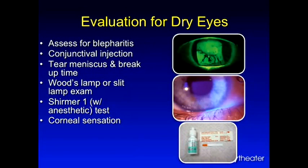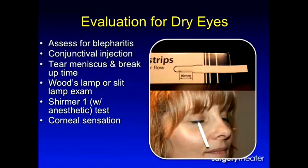Schirmer 1 test with anesthetic could be incorporated. I only do it on patients who give me a history that they have dry eyes. Again, we're starting a trend, and this is not really the gold standard of how it should be assessed preoperatively. Corneal sensation is also reduced on some of these patients. This is part of the Schirmer exam. You place the strip in there, and after 5 minutes you assess to see how much tear is produced. A normal result would be more than 10 millimeters with anesthetic, which is proparacaine or tetracaine.